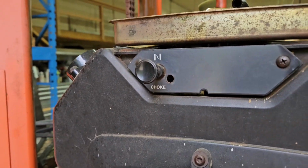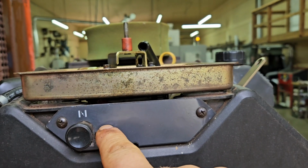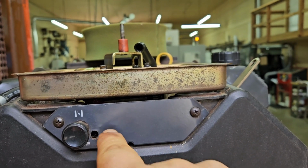The other thing that may give us an issue is, if you take this screw off and this screw off, right in behind here is the solenoid that goes in and shuts fuel off and comes back out.